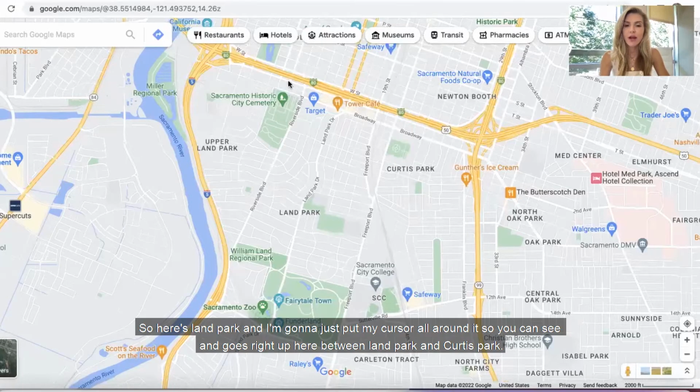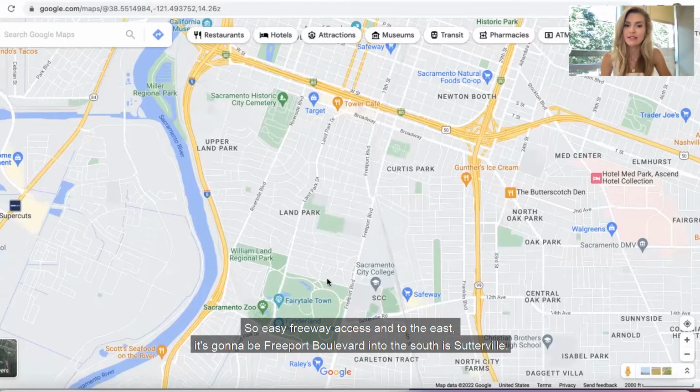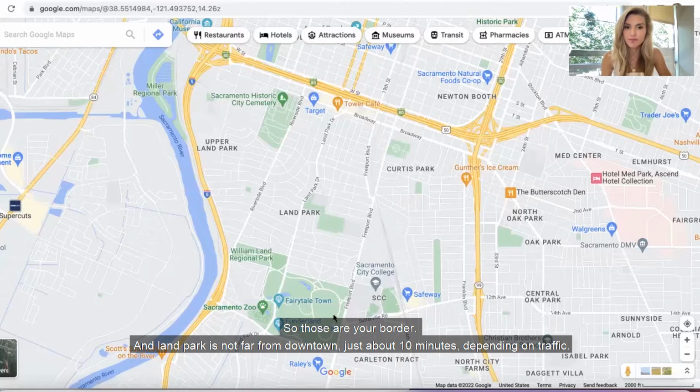So here's Land Park, and I'm going to just put my cursor all around it so you can see. And it goes right up here between Land Park and Curtis Park. So you're just south of the 80 freeway, west of the 5 freeway, so easy freeway access. And to the east is going to be Freeport Boulevard, and to the south is Sutterville. So those are your borders.